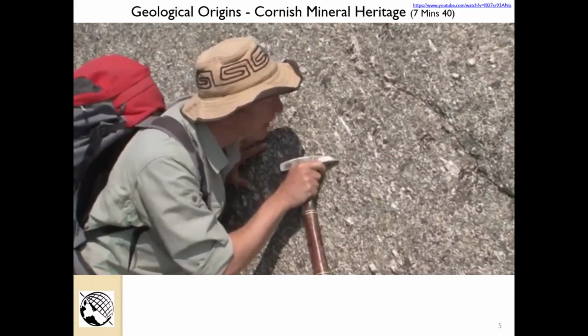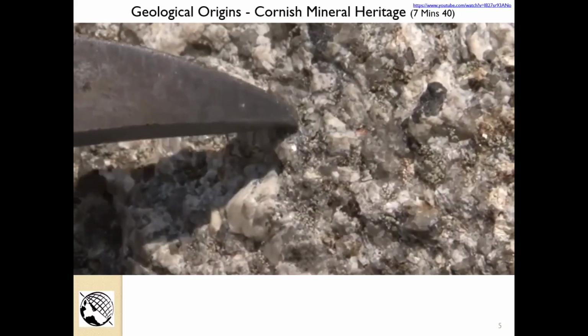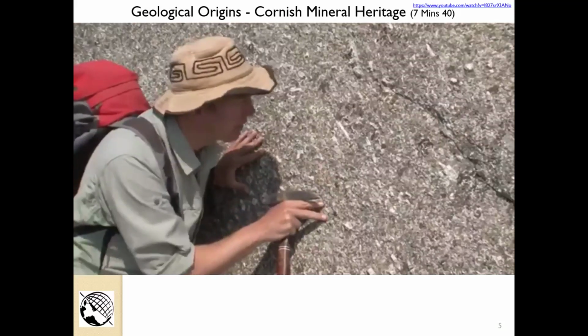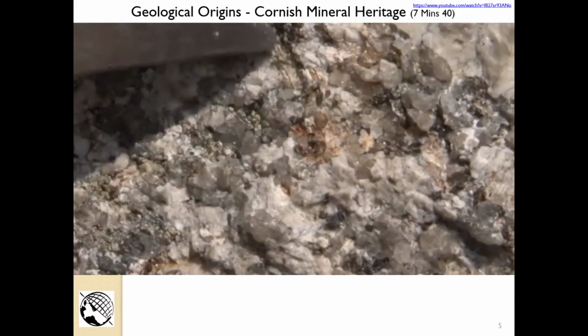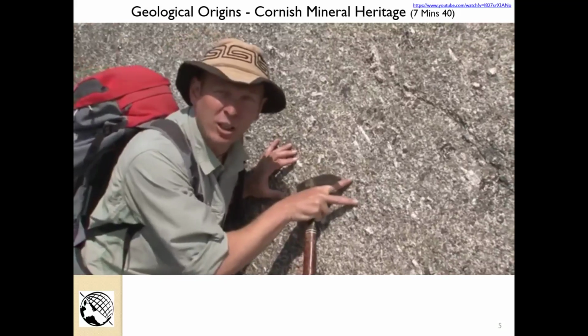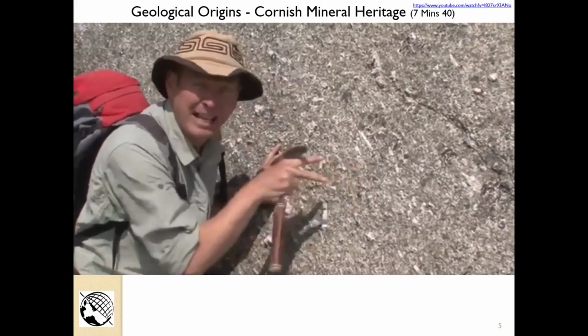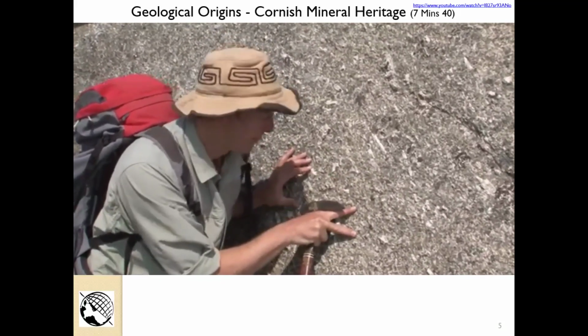And on close inspection, there's lots of shiny faces. Silver-like ones, that's muscovite mica, a certain type of mica in the rock. And then there's these rusty brown ones, that's biotite mica. Now, these contain lots and lots of metals within them. If we can find a geological process that gets those metals out and concentrates them, we could be into something that's economically viable.